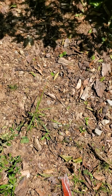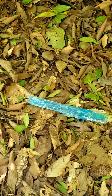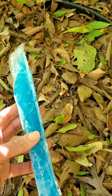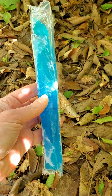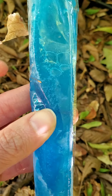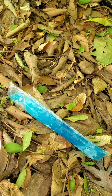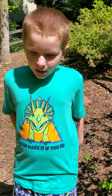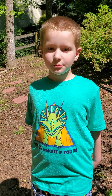Let's go check out our shaded one. Let's see if our shaded one is going that fast. Wow, let's see. Our shade has some liquid, but it's still quite a bit of ice. It's more liquid than last time, but it's still mainly ice. Jax, why do you think that's so? Why do you think the one in the sun is more liquidy? Because the sun is hotter than the shade. The sun is hotter than the shade.